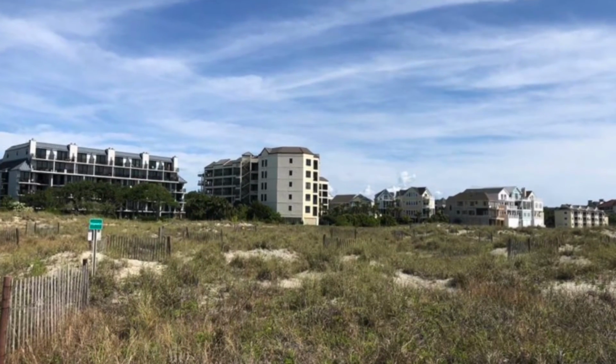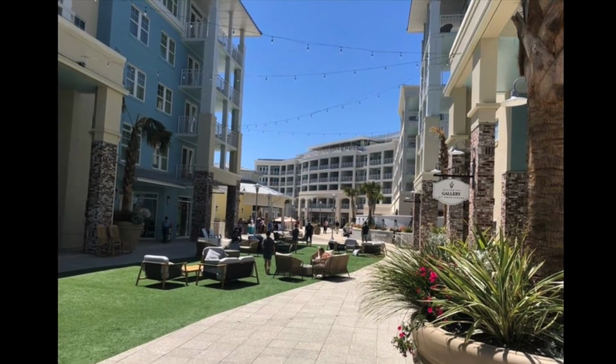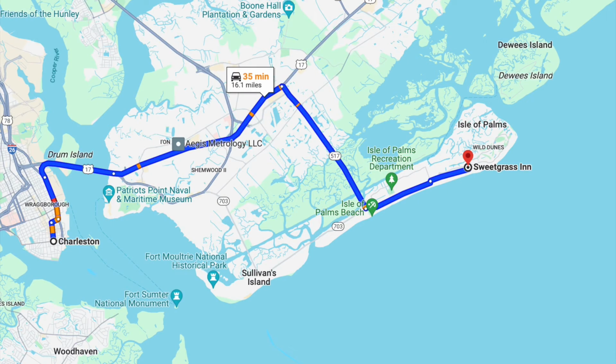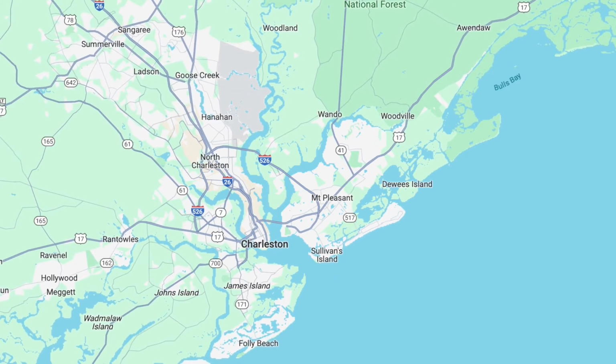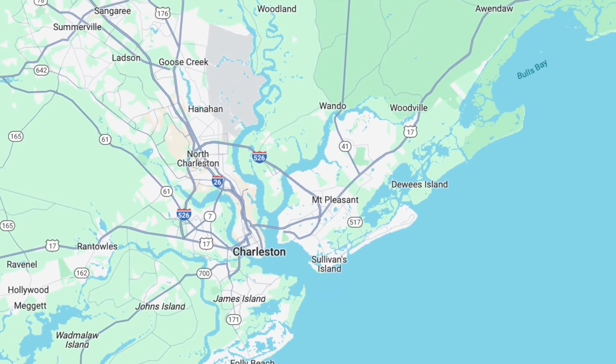One of the best things about Wild Dunes, when comparing it to the other resort-style communities located at Seabrook Island and Kiawah Island, is the close proximity to amenities. Wild Dunes is located closer to downtown Charleston than the other 2, but also has Mount Pleasant nearby, so you will be closer to shopping and some other amenities than on Kiawah and Seabrook.